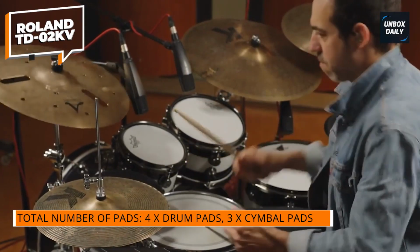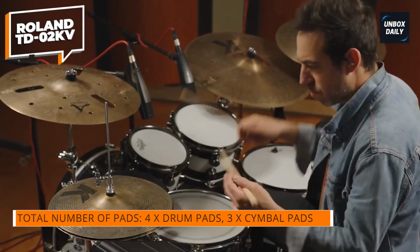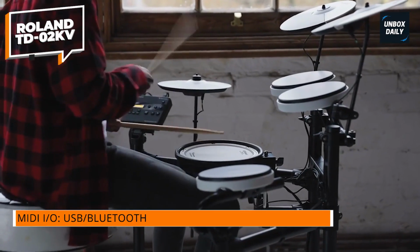Additionally, the TD-02 module has Bluetooth support for playing music from your collection. This is a feature we've enjoyed seeing added to kits that are more affordable. However, an additional adapter will be required.